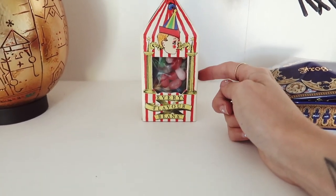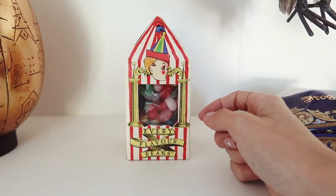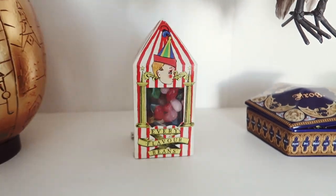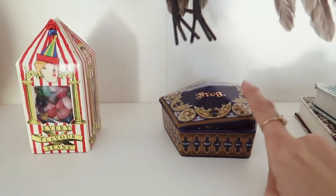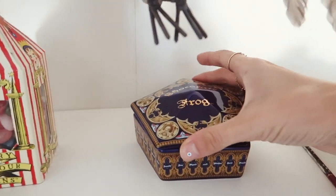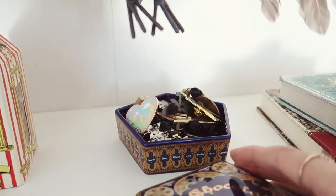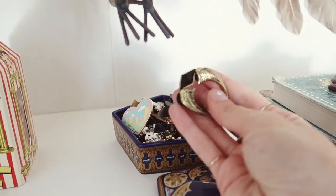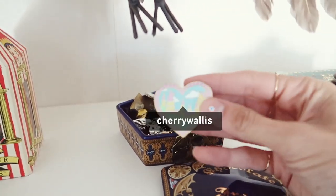I never opened this package because, to be honest, I'm not a huge fan of the actual jelly beans. Some of them taste absolutely disgusting. So I just think it looks really nice. Again, I got this at Universal. And then I got this at Universal as well. It's just a little ceramic chocolate frog box. And then inside I have a bunch of pins that I really like and that I haven't had the chance to put on to anything yet. So we got the Gaunt ring. We have, ooh, this one that Cherry sent me.